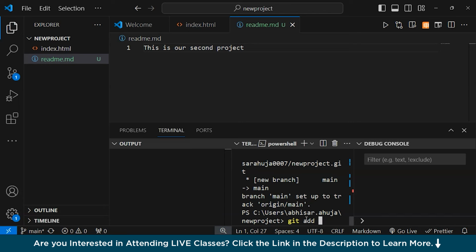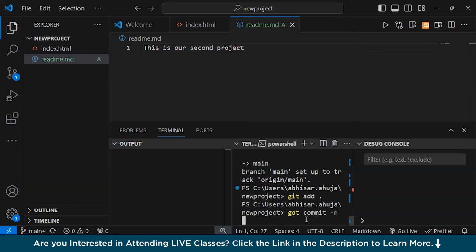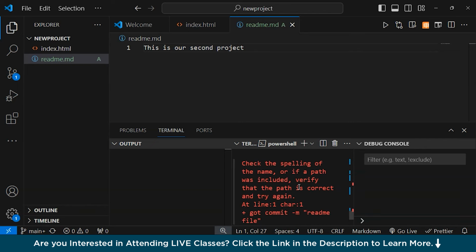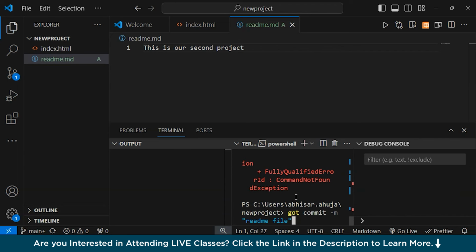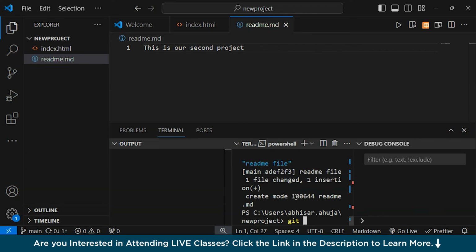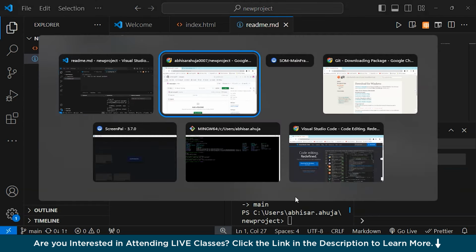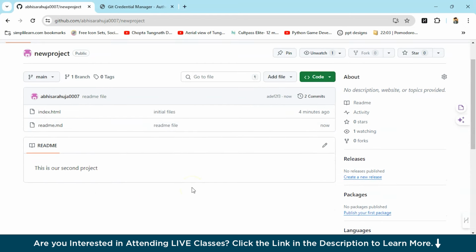That is, you could use git add . then git commit -m and write readme file. Here we got an error. Okay, we wrote git commit. So git commit -m readme file, and now we can write git push, and it will push the file to our remote repository. Now as you can see here, this is our second project and it has been pushed here.